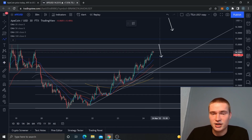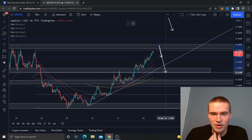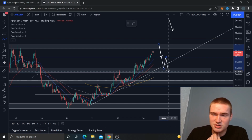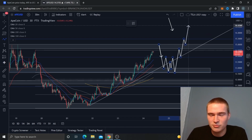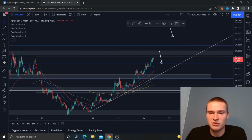But of course, we would need to break $15 for that, and that seems to be quite a tough task. It seems more likely that we'll actually drop down from there and probably trend down to the area between 12.6 and $13 again. But then again, as long as we stay above 12.6, I think we can consolidate down here, between $14 and 12.6. As long as we stay above that, I think the possibility to break $15 is still there. So we don't necessarily have to do it right now, we just have to stay above 12.6.